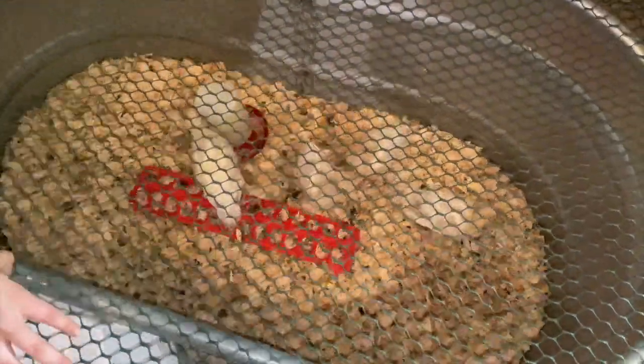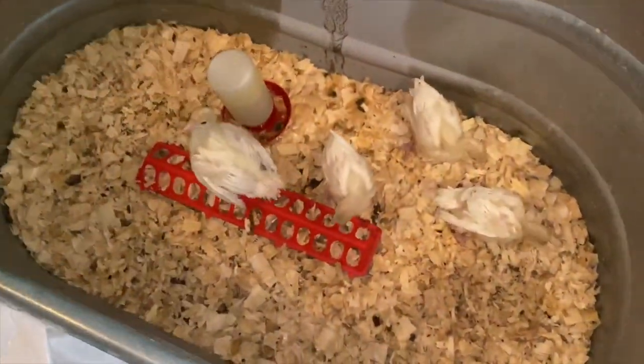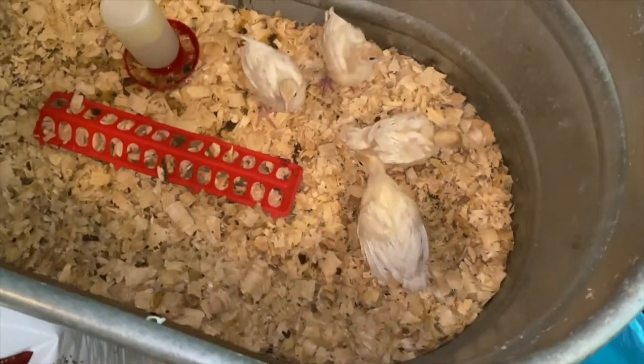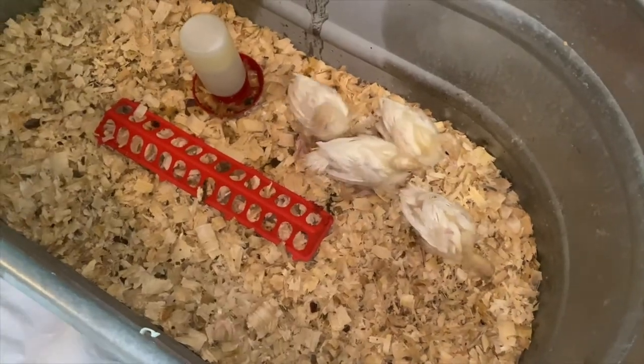So these are our animals that have not been photographed yet. These are our baby turkeys, and it looks like they're in for some cleaning. Ooh, we have an escape artist. That's why we have the netting on top. Same netting that we used outside. It's that poultry netting here.